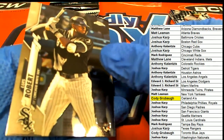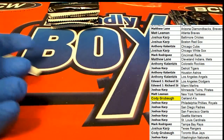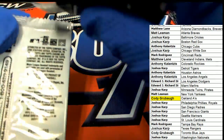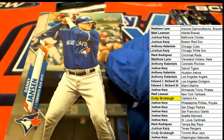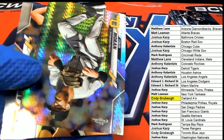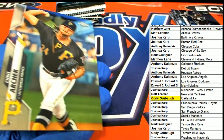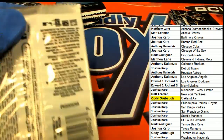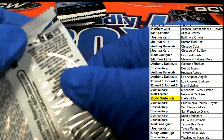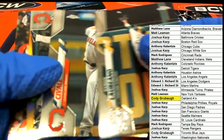There's another Robert. There's a photo variation of Robert without the name on it, so I can't wait to pull that. That photo variation rookie is going to be really cool for somebody to hit. And so we've got some nice things here. Had a couple Roberts. We've had some good things so far.